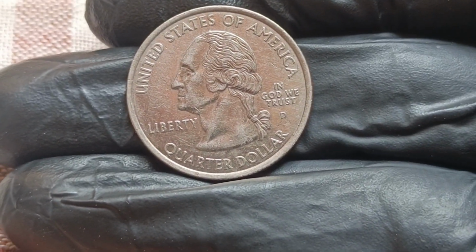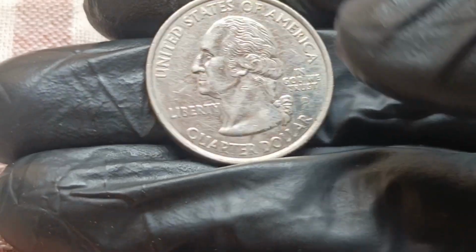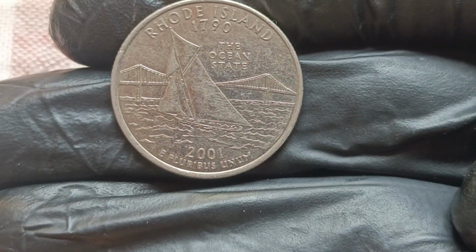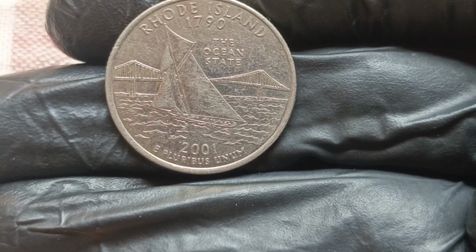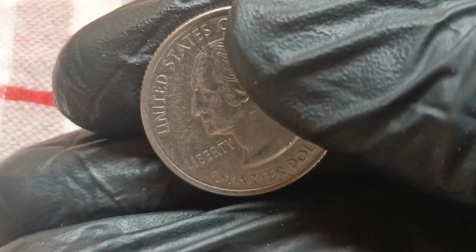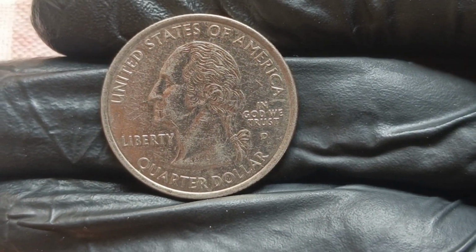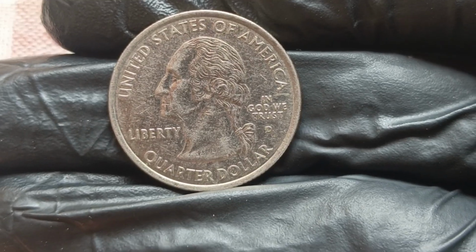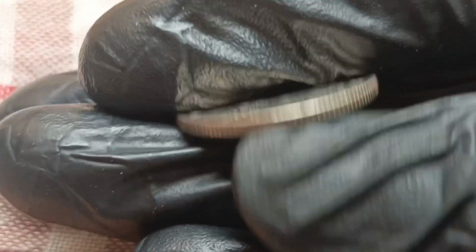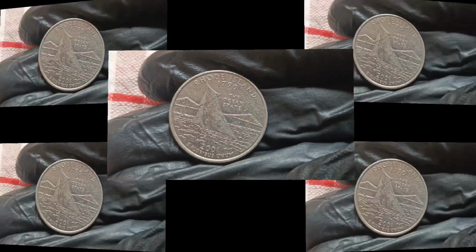Collectors carefully examine every 2001 D quarter for strike quality. Coins struck with exceptional detail display crisp lettering, sharp design elements, and strong relief on both sides. A stronger strike enhances eye appeal and often increases collector interest, especially when the coin remains in higher grades. Another important consideration is surface preservation. A quality very fine coin should have only moderate circulation wear with limited scratches, dents, or environmental damage. Attractive natural surfaces always appeal more to collectors than coins that have been heavily damaged or improperly cleaned.